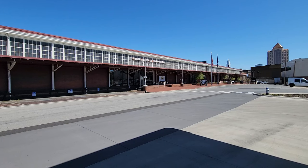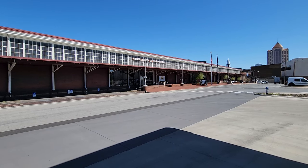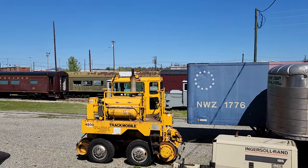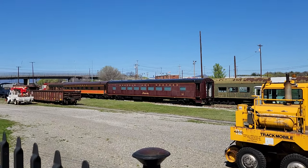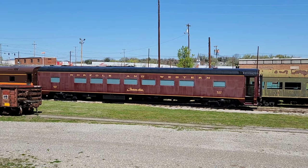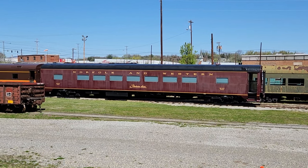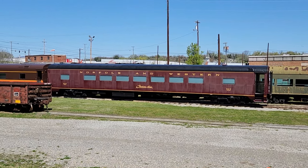I'm in Roanoke, Virginia, at the Virginia Museum of Transportation. We're a little early for the museum to open, but there's plenty to look at, so we're gonna check out some stuff out here in the yard. The Powhatan Arrow was the passenger consist that would come all the way here to Cincinnati from Roanoke. Pretty cool that they've been able to preserve a couple of these cars.